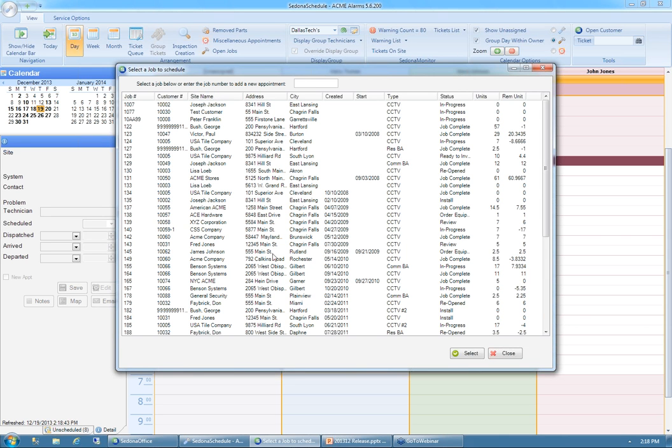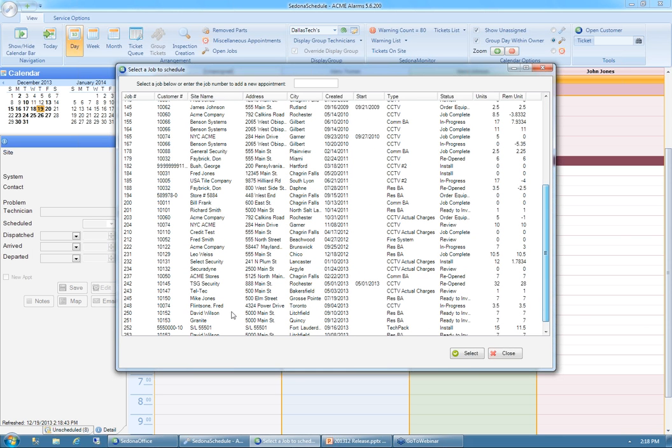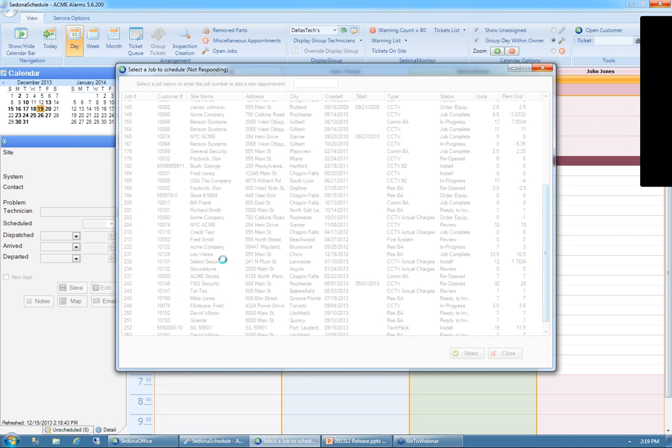The first is a service ticket, create a new service ticket and appointment. The next is to create an appointment for a job. And the last one is to create a miscellaneous appointment. So let's click on the icon to create a job appointment.